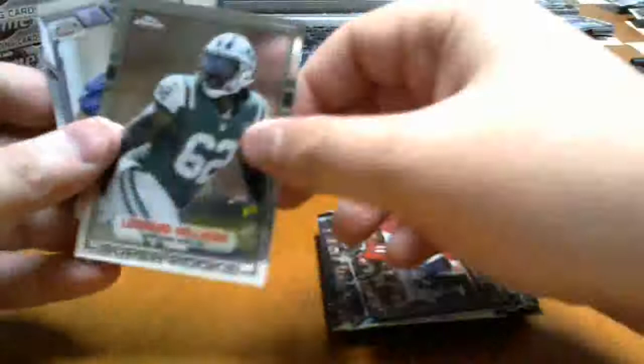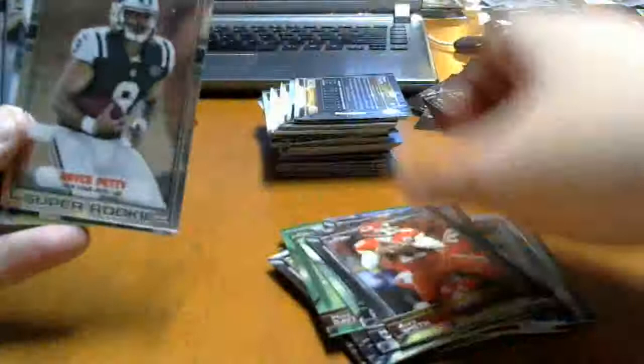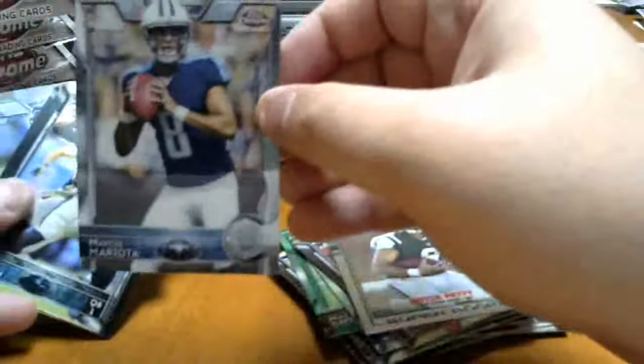Norwood, Manning, Julio Jones, Leonard Williams, super rookie, Malcolm Brown. It's a nice hit, at least over 100. Charles, Jeffrey, J.J. Watt, Melvin Gordon, rookie refractor, Murray, Cooks, Agholor, Manning, Jackson, Matthews, Drew Brees, Perryman, Manning, Vontae Davis, Mike Davis, green refractor, Max Williams, Tate, Alex Smith, super rookie Bryce Petty, Marcus Mariota, it's only the second one I've seen of him, Cam Newton, Marqise Thomas, Andrew Luck, and Cameron Artis-Payne.